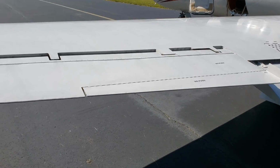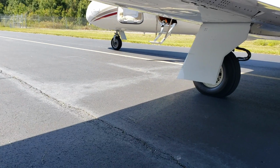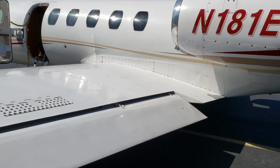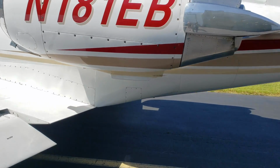But see, your basic control surfaces, you've got your ailerons here, flaps, and obviously retractable landing gear. We had an amazing pilot fly us today. And you know, it was a good landing both ways, really good landing.